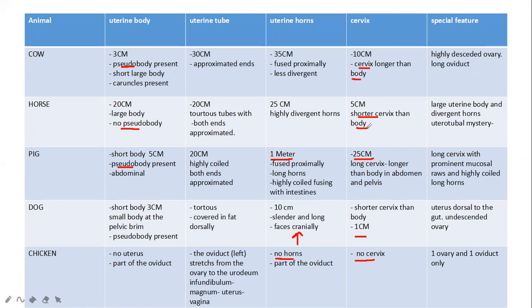And with that, that finishes off everything that I have concerning the comparative anatomy of the uteruses of these animals. So any questions? Hi, Mr. Shabubu. Yes, sir.